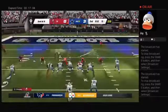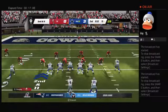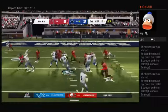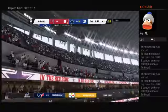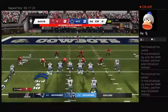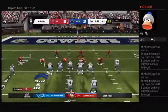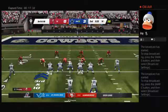Maybe just a slight detour on what's been a strong drive. Here's 2nd and 11. 10th carry now for Elliott. He will push his way down to about the 14. And the Bucs with an extra defender in the secondary now on 3rd down.